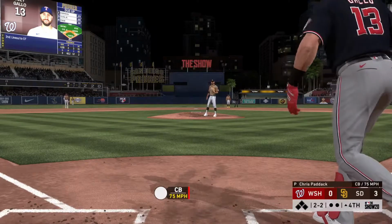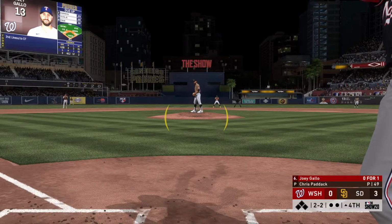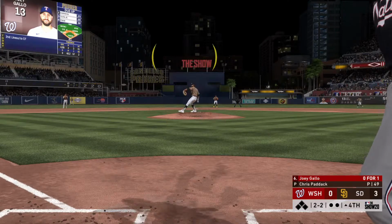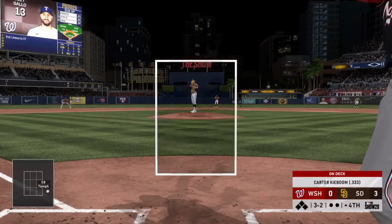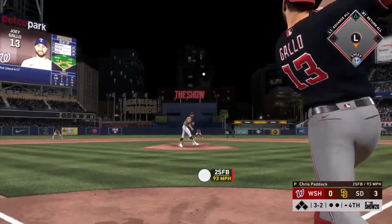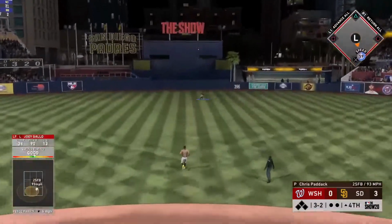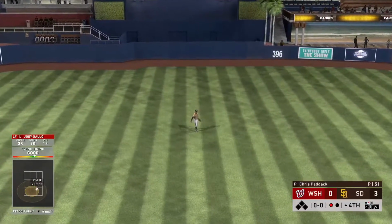Still 2-2. Now here it comes. Hey, throwing the ball great up until this point. Don't want to allow a leadoff walk. Needs to just focus in on his mechanics right here. Hard liner to center field. Pham is there, and he has it for the first out.